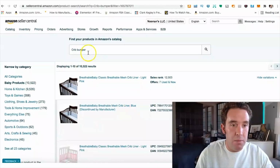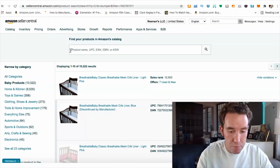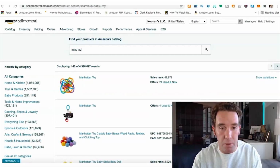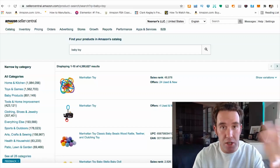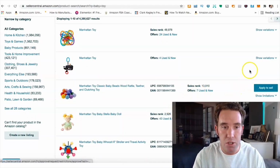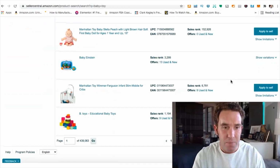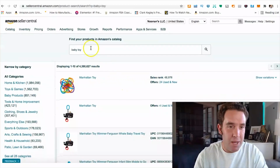Now, let me just pull up a product that I know doesn't require approval. So like baby toy. So that's what you'll see. Listing limitations apply, new condition. You need approval to sell in new condition. Here, if we're just looking at baby toys, you can see, let's just go through here. Wow, all these are coming back, apply to sell for baby toy.